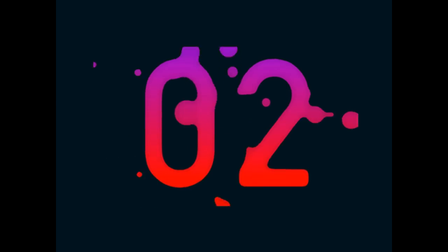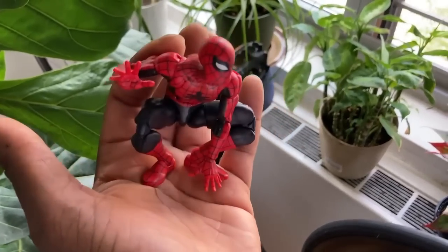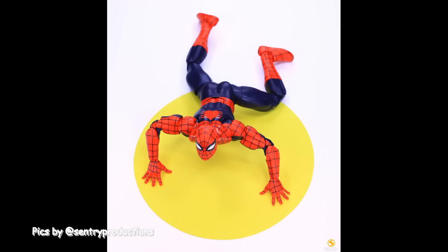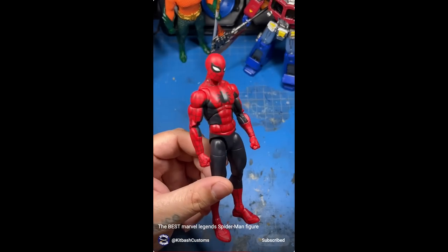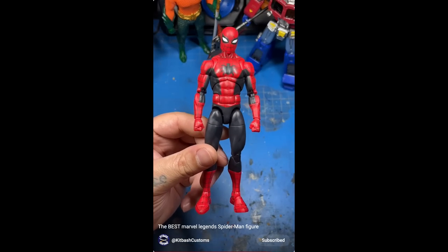Number 2 is going to be the Amazing Fantasy 15 Spider-Man figure. Now, as you all know, Spider-Man is my guy, and in some form of fashion, a Spider-Man figure makes the list every single year. It is what it is. This is absolutely the best Spider-Man figure in the Marvel Legends line, and the only feature this buck is missing is the toe joints.